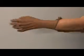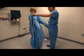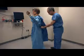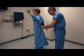When your hands are dry, put on the first pair of gloves. Next, sit down and put on boot coverings over your washable shoes. Insert your arms through the sleeves of the gown, ensuring that the cuff of each inner glove remains under the sleeve. Overlap the gown in the back and then secure the ties.